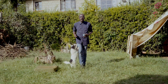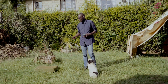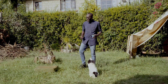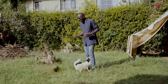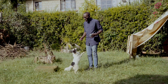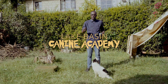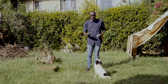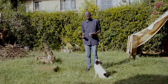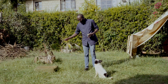So today I want to show you how to teach a dog to go to his place, and this is the place where I want the dog to go. The dog that I'm teaching today already understands the place command. So I'll show you with a dog that understands the place command and a dog that does not understand the place command. Rex, place.